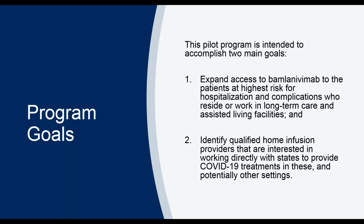So what we are hoping to do with this program, we have basically two main goals: to increase that access, like I've already explained, but secondly, to identify qualified home infusion providers that are interested in working with the states directly to provide COVID-19 treatments in these settings and potentially in other settings as well. When we get into the details of this program, we'll explain the differences, but this is hopefully a way to help connect states with qualified home infusion providers and help them learn more about the capabilities that you have to serve patients in a variety of different settings that may be underway in your state. So you can go to the next slide.